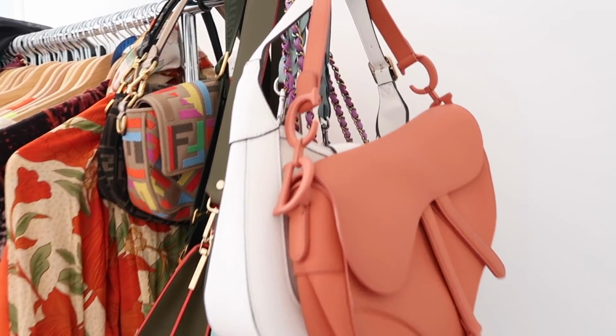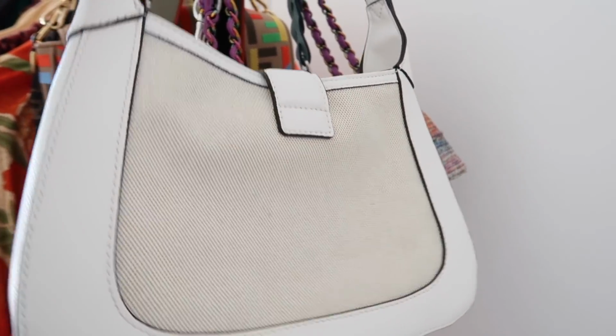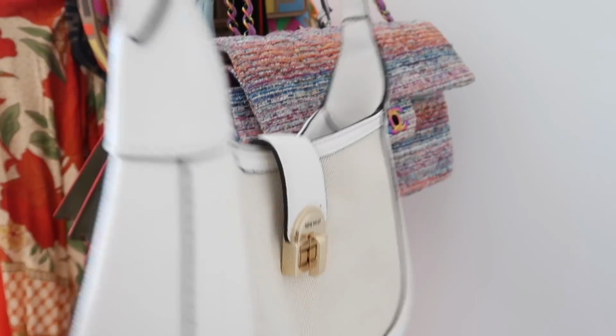You know what? I think I'm gonna carry this bag from Coach. Is this from Coach or Nine West? Yes, this bag is from Nine West, it'll match my look with a little gray and gold.